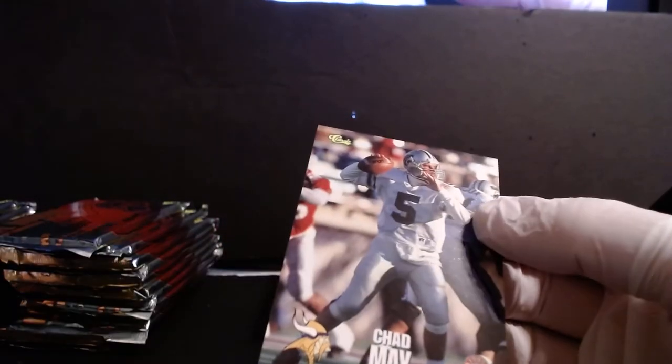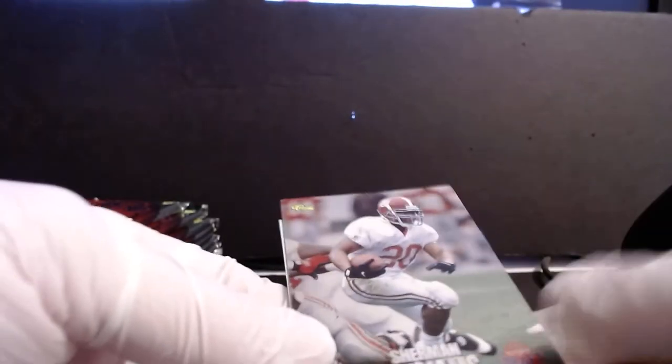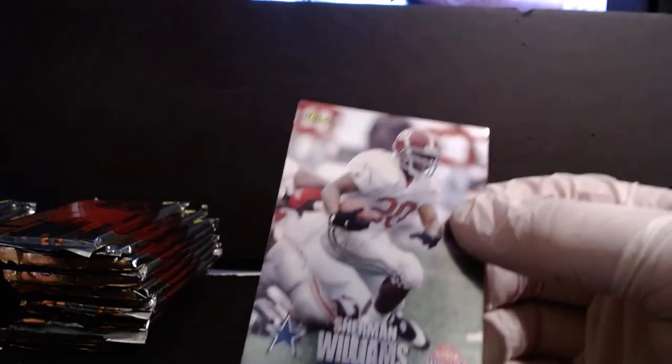Then we've got Chad May, quarterback, who went to the Vikings. And Vikings are my favorite team, so that's a good grab. Played at Kansas State. Then Sherman Williams, Dallas. It's going to be our next silver pull.